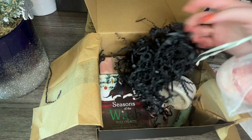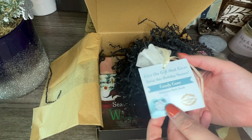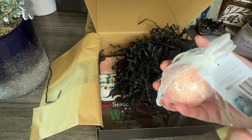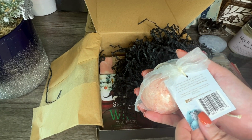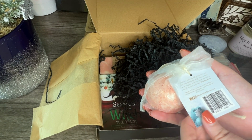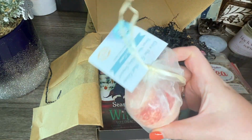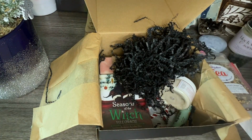So we have a bath bomb, and it says, "Give the gift that gives a season, or gives twice." Candy cane. A portion of every sale will go directly to our giving organization that helps moms in need as a way to spread our love to those who need it too. Oh, I love that. I'm loving all of these fragrances right now.